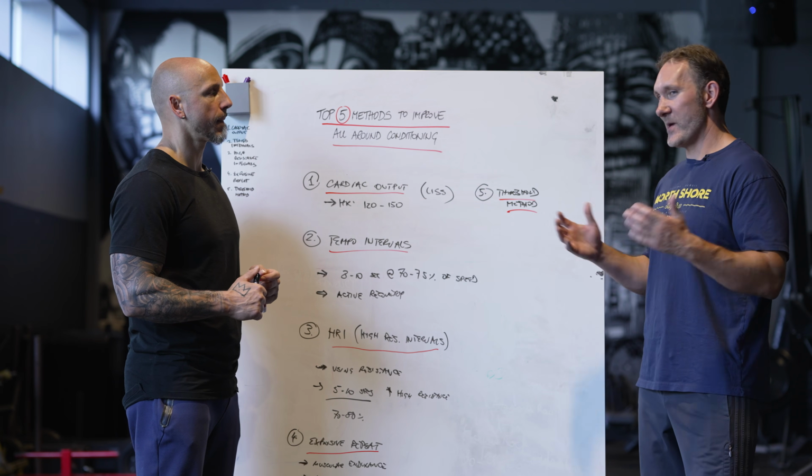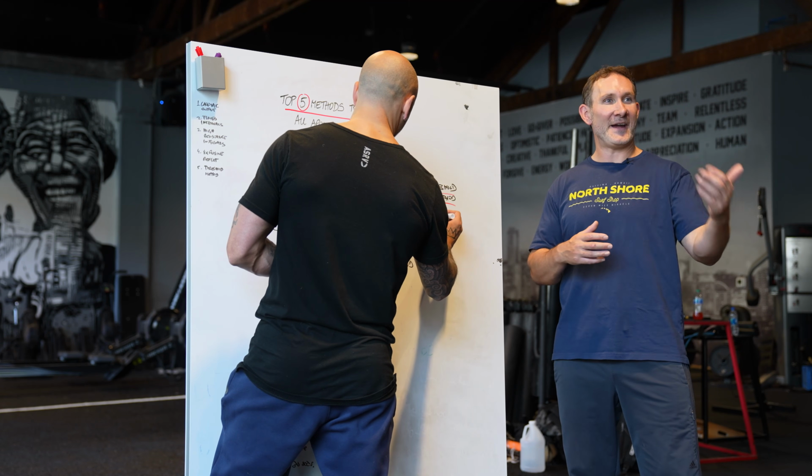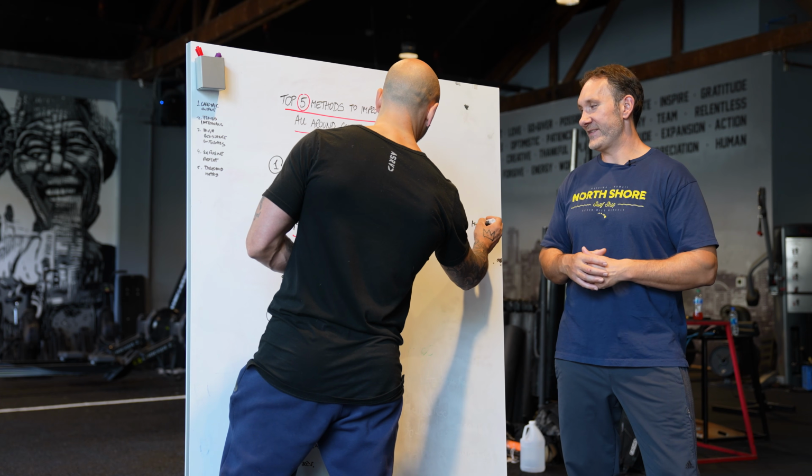For most people, that's going to be somewhere between 75 and 85% of their max. If you're highly conditioned, it can certainly be higher than that. If you're very deconditioned, it can be lower than that. But you want to find this struggle pace, I guess you could call it.